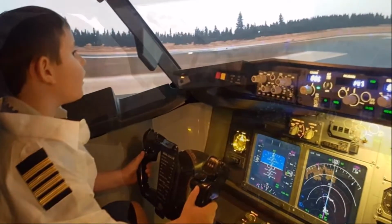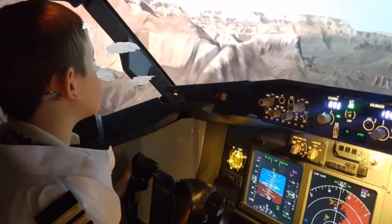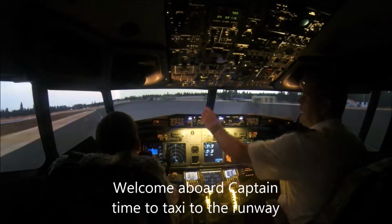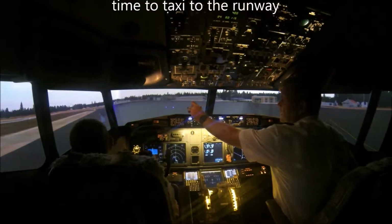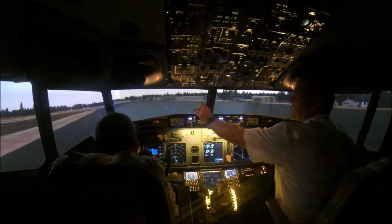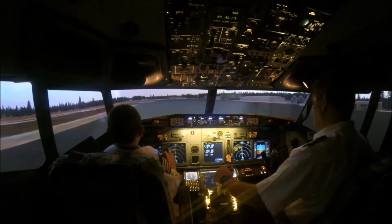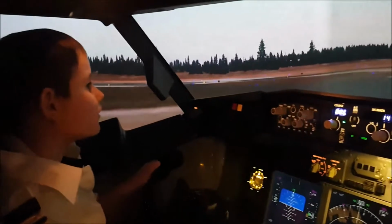Yes. 18 heavy, you said to maintain 6,500. 18 heavy, terminal heading 040.